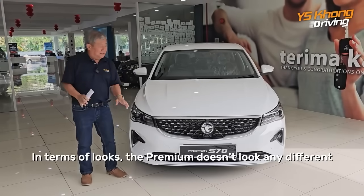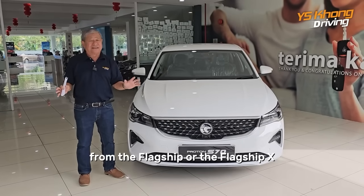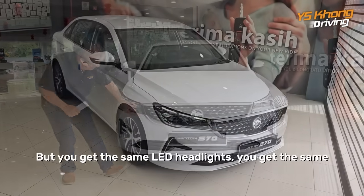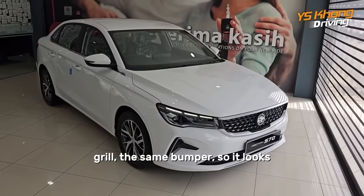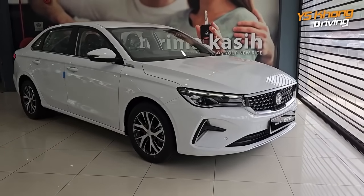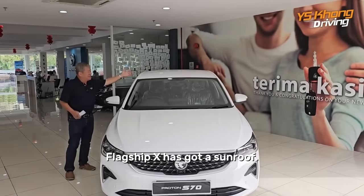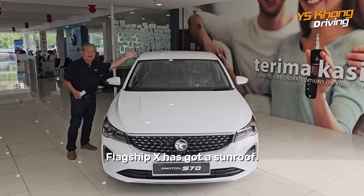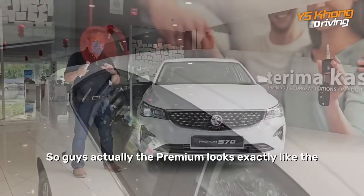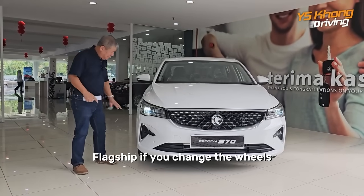In terms of looks, the Premium doesn't look any different from the Flagship or the Flagship X, except for a few items. But you get the same LED headlights, you get the same grille, the same bumper, so it looks the same from this angle. But you know this is not the Flagship X, because the Flagship X has got a sunroof. All the other 3 variants do not have a sunroof. So guys, actually the Premium looks exactly like the Flagship if you change the wheels.